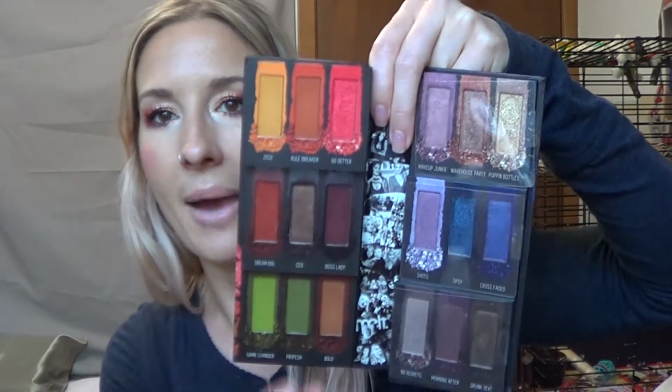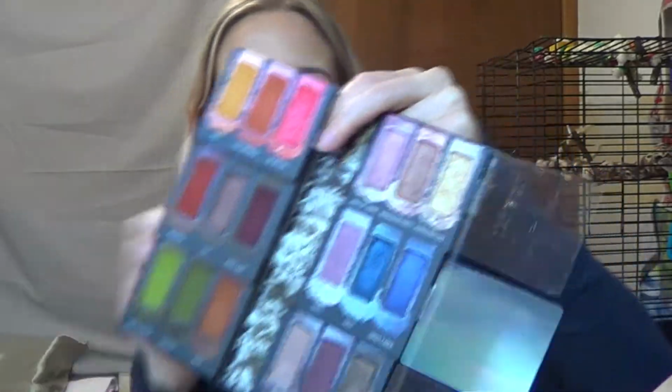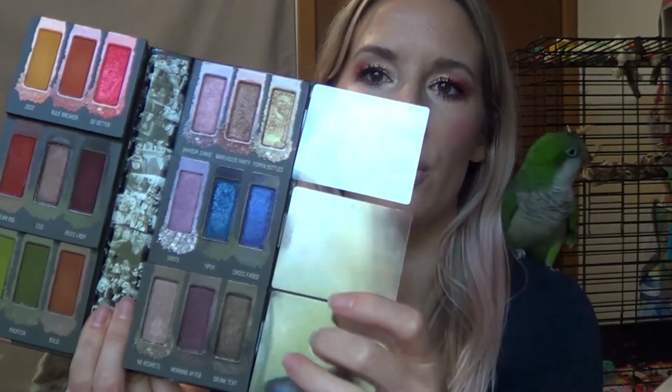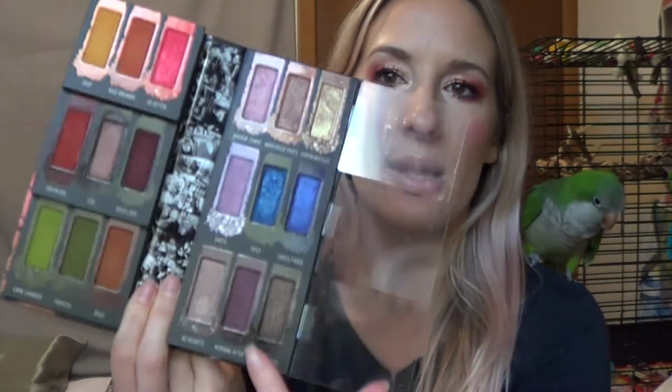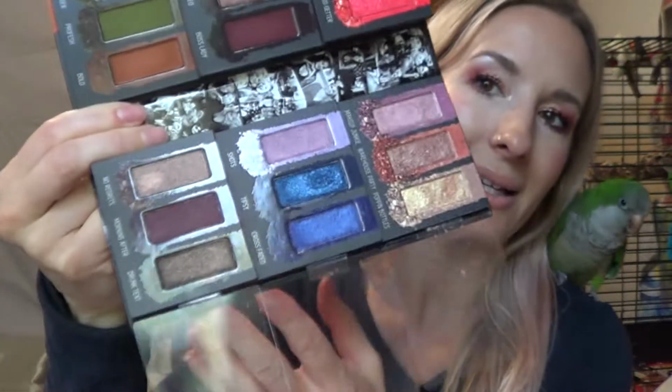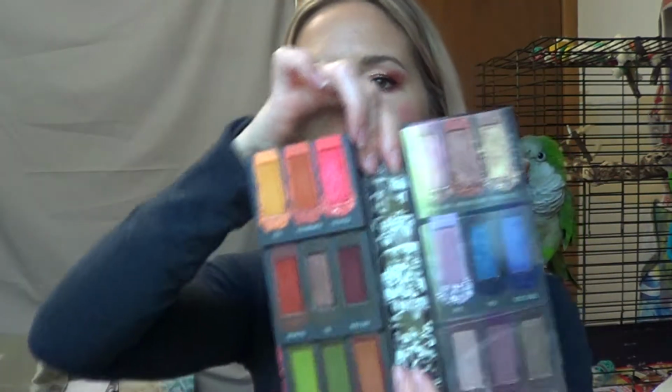So I love all of the mattes here on this side. It's this side here that the shimmers were just lacking. I kind of DIY'd my own little face covers here so they didn't transfer onto each other. I just glued the original plastic sheets into it. But some of these, like in here, these blues and these purples, they didn't really go on like I expected them to. So I ended up returning it. Then I saw that it went on sale for about half price, so I bought it because I really do enjoy these mattes.